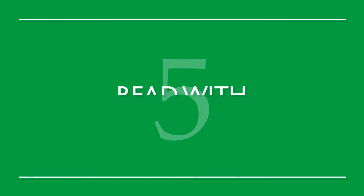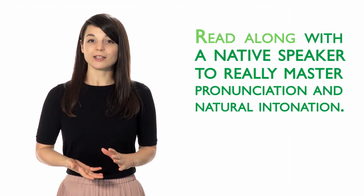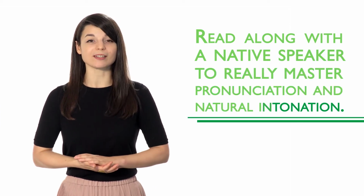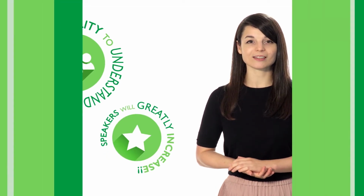Number 5. Read with line-by-line notes. Read along with a native speaker to really master pronunciation and natural intonation. You should start slow at first, then slowly increase your speed. Your pronunciation will become more natural. You will also see that your ability to understand fluent speakers will greatly increase. You'll be able to improve your communication skills using these 5 simple review techniques. Increase your understanding of your target language.